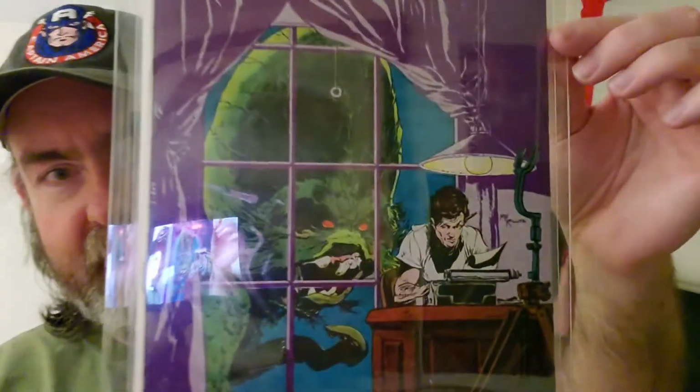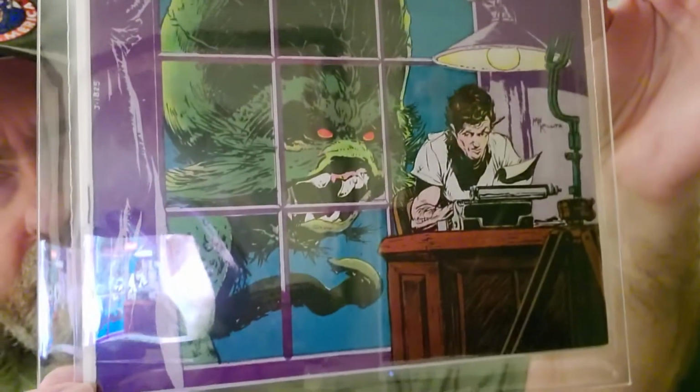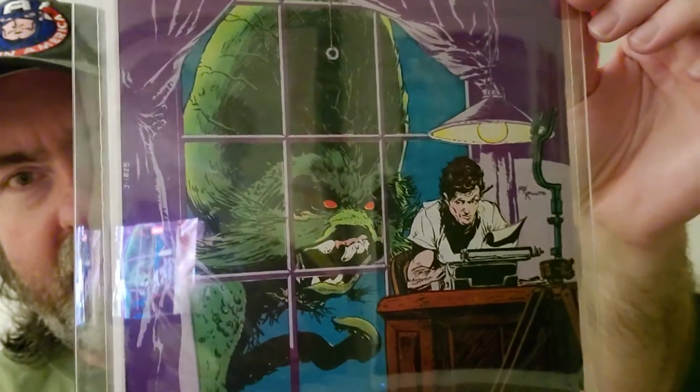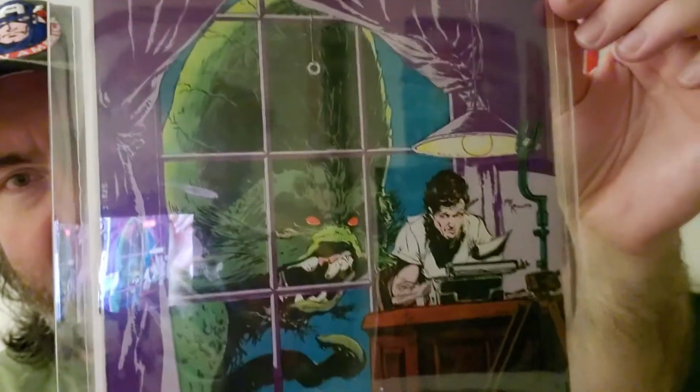And of course, as a writer, the cover where the giant monster is peering through the window at the writer. So yeah, I have health issues, so I can't really sit at a desk, but if I could, this would be the sort of thing that I would have on the wall where my writing station was.